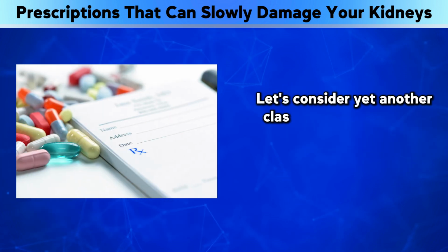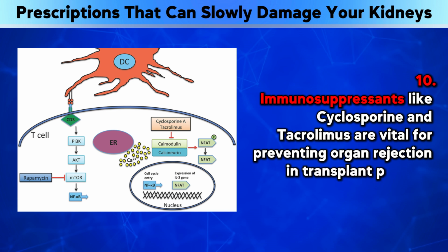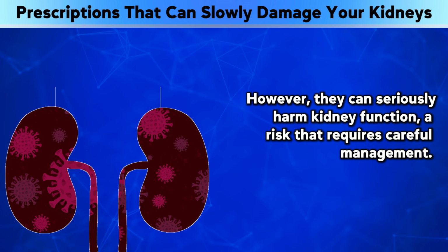Let's consider yet another class of prescription with the potential to adversely affect the kidney, namely number 10, immunosuppressants. Immunosuppressants like Cyclosporine and Tacrolimus are vital for preventing organ rejection in transplant patients. However, they can seriously harm kidney function, a risk that requires careful management.